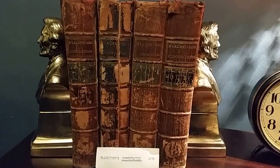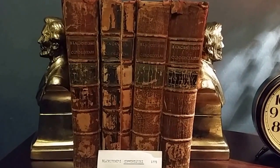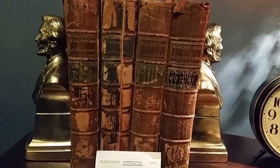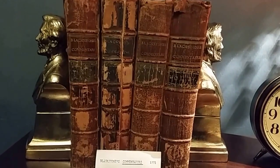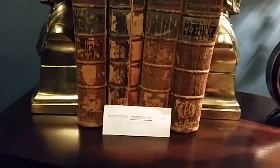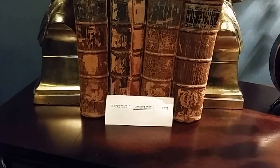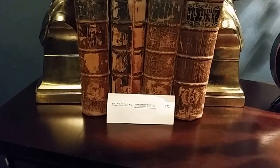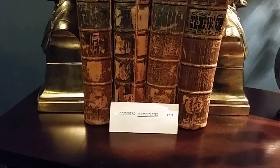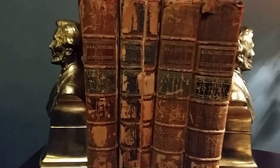You see the second volume has got a cracked spine. This is an old library set. It's stamped from the Boston University Law Library, I think they call it, so evidently it was in their collection. The typed little sign there at the bottom was in the books when I got them, so I think that was probably from the law library. But just a really cool set.